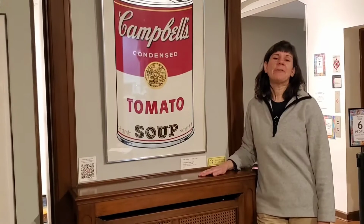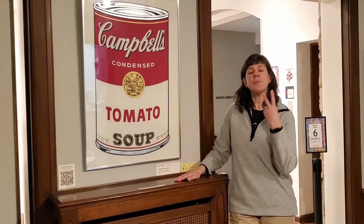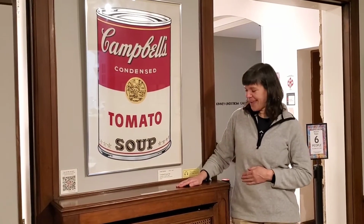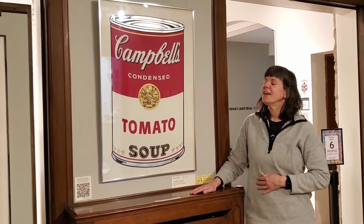All right, the last thing we're going to talk about when it comes to Thanksgiving and pieces in our collection here that remind me of Thanksgiving are two pieces that remind me of food, mostly because they look like food. The first one is by Andy Warhol, and it's called the Campbell's Soup Can. You can see right here that it's tomato soup, which I really like.